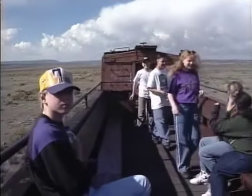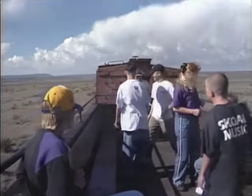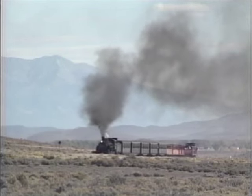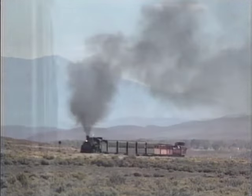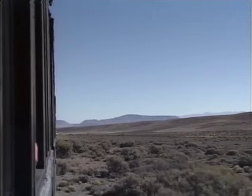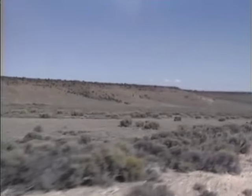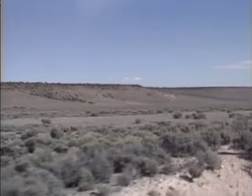The Cumbres and Toltec was built in 1880 as part of the Denver and Rio Grande's extensive narrow gauge system. Until the last Rio Grande train ran through here in December of 1968, this railroad and the line between Durango and Silverton were part of the same route.